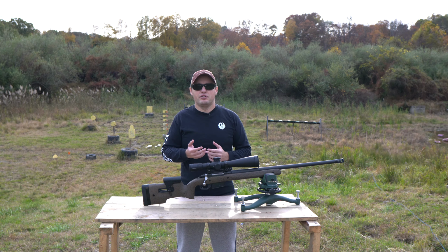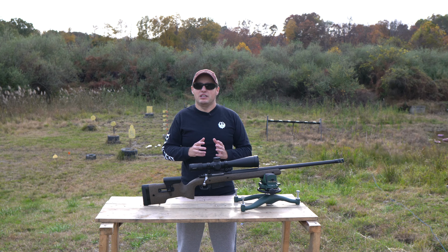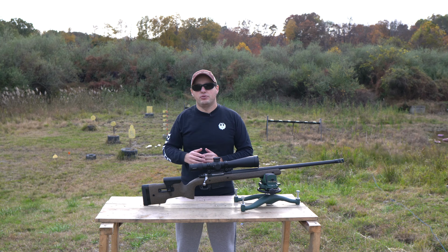5R rifling is a different type of rifling where the edges of the grooves are also angled. Therefore, as the bullet is being fired, it's going to get less deformed than with standard rifling. This should definitely result in greater accuracy downrange.